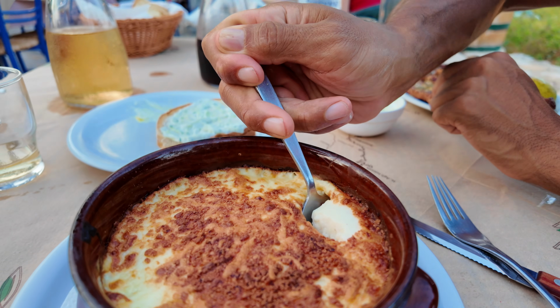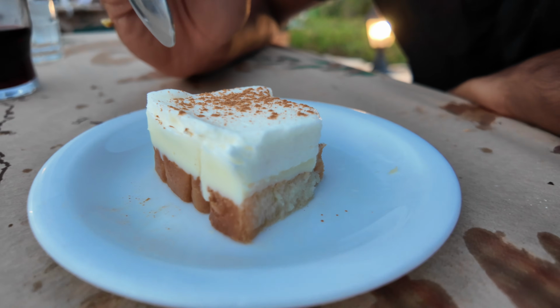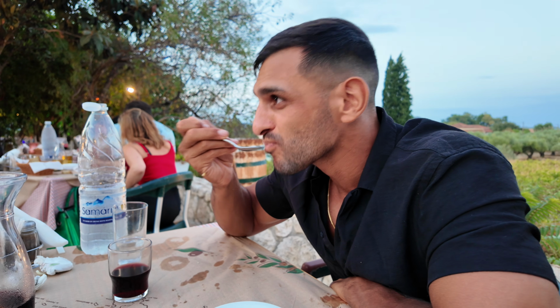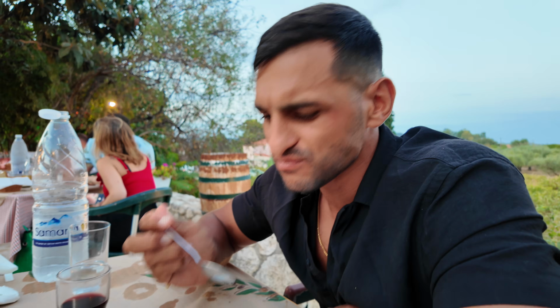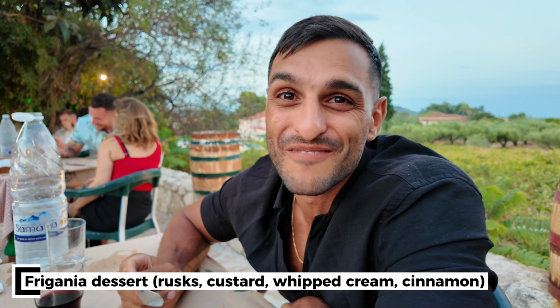Food was absolutely insane. Moussaka could be the best moussaka we've ever had, which is a big call because we've had a lot of fantastic ones, but this one was very, very special. And the dessert was actually exceptional. You have to try it. It is local to Zakynthos. It's called Frigania, and it's basically got their rusks soaked down the bottom, then it's got custard on it, and it has whipped cream and cinnamon, and it was just so light and tasty. Kind of reminded me of Trileche from Albania, but I'd have to say this one was better. Don't kill me.